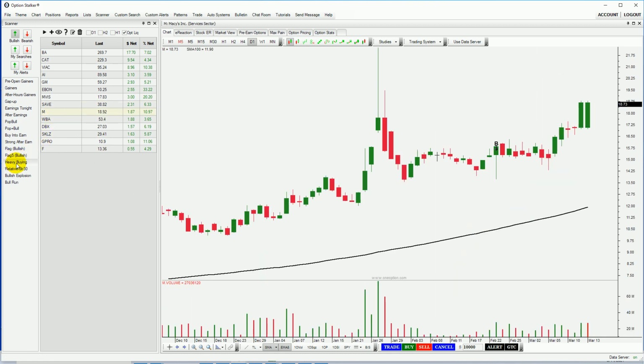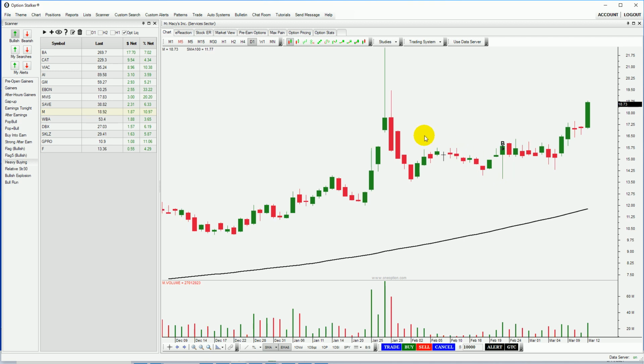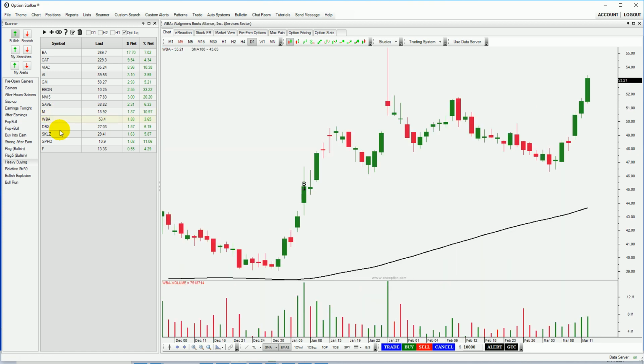Look, one search, heavy buying search. That's it. Just going through, nice breakout there. Letter M, closing at a new relative high, good volume. WBA, like it, downward sloping trend line. Long green candles closing on their high, big volume.